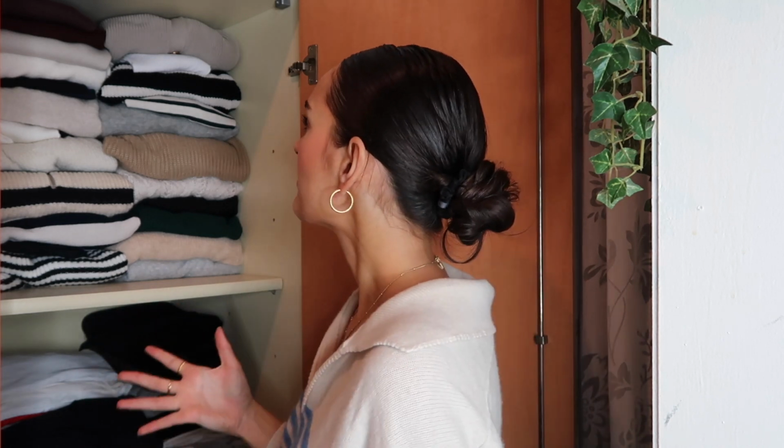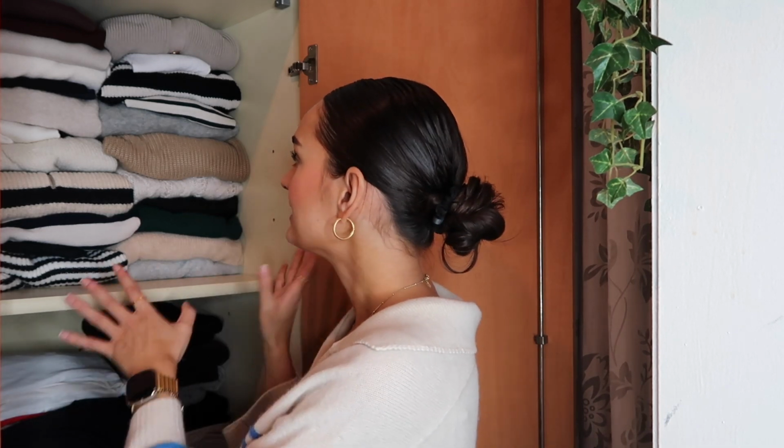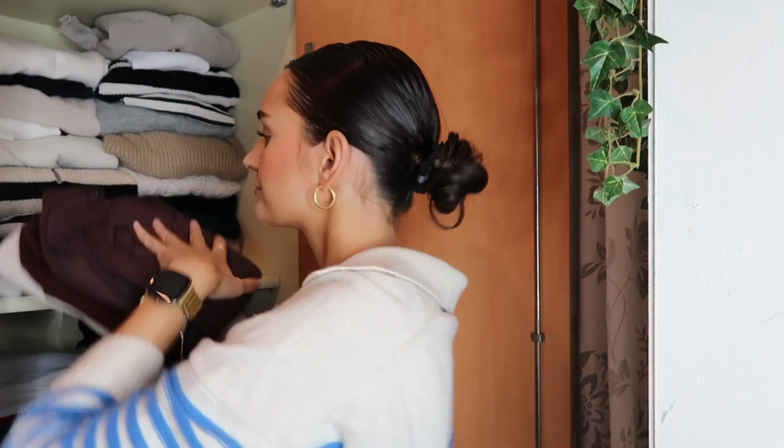Onto the good stuff now and the knitwear collection. So this has definitely grown since I did my spring and summer switchover. Not that I've got that many new pieces. I think there may be two or three newer knits in here, but I need to give this a sort through because it's obviously looking very full already.